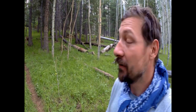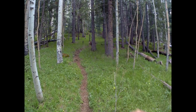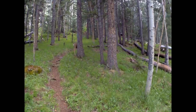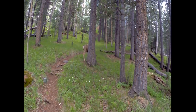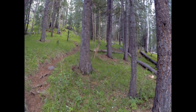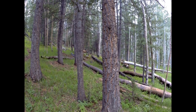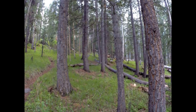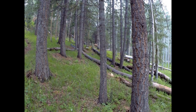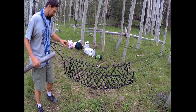Right here, like 15 yards away. Right there behind that tree, he's in velvet. I'm not going to hurt you. Right there. Startled him. Got a little close for his comfort. So there he goes.